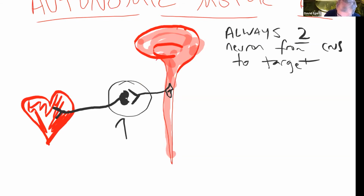Does anybody remember what we call collections of neuron cell bodies that are outside of the CNS, in the PNS? Ganglion. Yeah, exactly. We have a ganglion here. Where the ganglia are depends on whether you're looking at sympathetic or parasympathetic. We'll talk about that in more detail a little later. This is basically just a relay. For our purposes, not a lot of interesting stuff happens here. This is basically acetylcholine to nicotinic cholinergic.